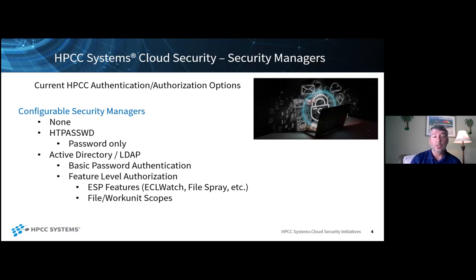Once authenticated, we also have the ability to grant and deny access to features, ESP features and other features such as ECL Watch, or spraying a file, or deleting metadata. We can put you in groups of people and grant permissions to allow or deny that behavior. The other thing, which I'm sure you're all familiar with, is the ability to group your files and work units into scopes, and then we can grant and deny access to various scopes based on your username or group membership.